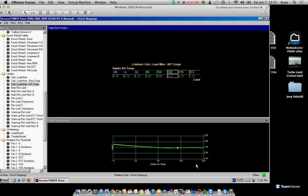Basically, instead of having a straight downward slope, I kind of bring it back up. It's just for safety purposes. If my intake air gets that hot, I want extra fuel. I don't want fuel coming out of there. So I want to over-report my load. Even though the air is not as dense, and I logically understand why the load is going down, we just want to add more fuel anyway for safety. Yep, exactly. All right, if you want to increase your rev limit, there you go.